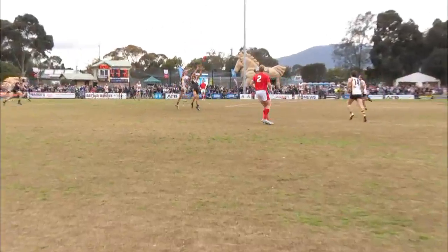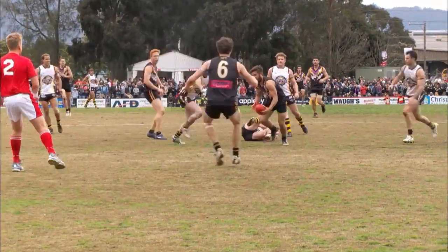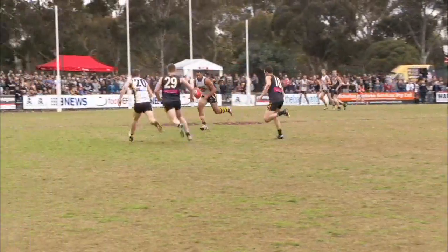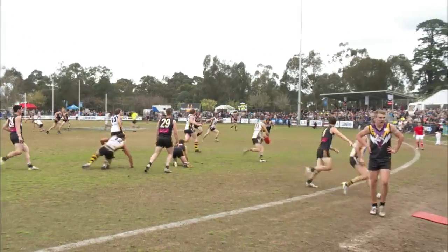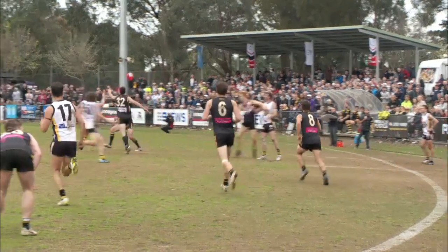I'll give you a breather now, Benny. Great work. Bate almost had it. Gave it away. Gould gets it across to Gisbert's under a fair bit of pressure. Gets his handball away. Plenty of numbers round. Watts is one of those. Ducked his head straight into it. Gave off to Gilchrist. And now a bit of run in the legs of the Norwood Tigers.